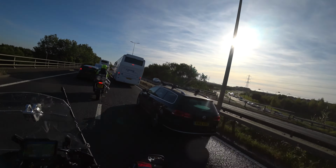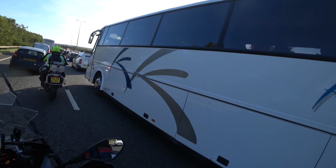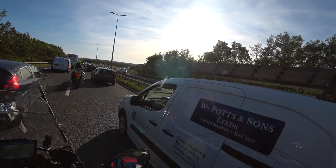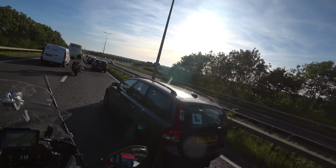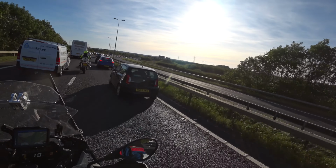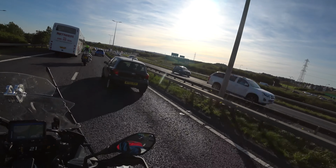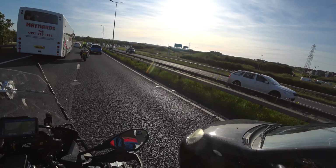The essence of safe filtering along here is to keep an eye on what's going on. We need to know exactly where vehicles are and what they're doing. Shoulder checks all the time to make sure that nothing's coming up in what we'd like to call the filtering lane as we intend to take off. And it's lovely to see that buses move over, cars move over. You'll see here Chris ahead of me thanking the bus driver for moving over to make room for us to get through. What we're doing is perfectly legal and it's perfectly safe when done correctly.